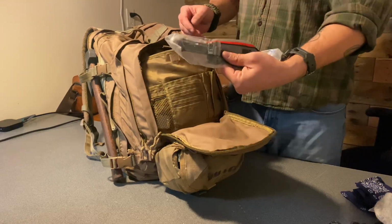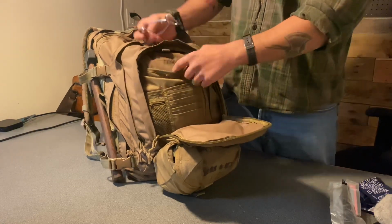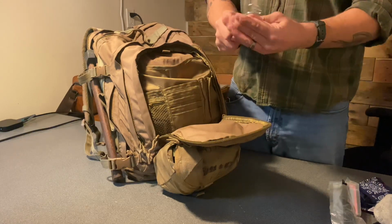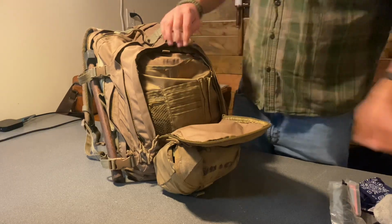I have a random thing of zip ties. Always good to have some zip ties. Let's see. I have a bottle holder or a fish mouth spreader, whatever way you want to look at it. This is another Reliance Outfitter purchase.